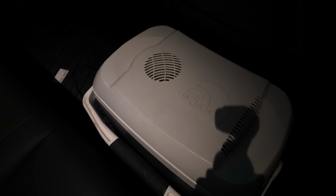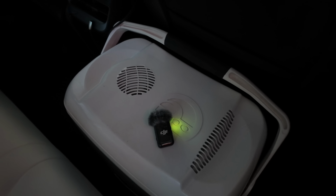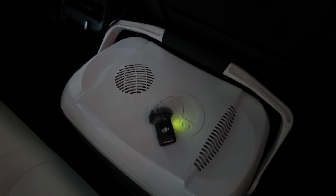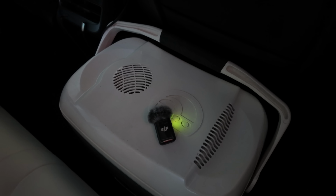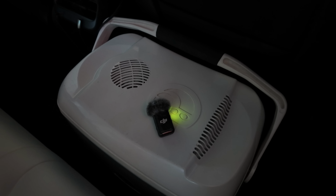Yep, just killed it. So now, given that the USB in my older Tesla Model Y stayed on, it makes me think, did the 12-volt outlets work differently? So let's put that little cooler in my car and see what happens. Yep, just killed it. So it appears the 12-volt outlets work exactly the same. It's only the USB that appears to be different.